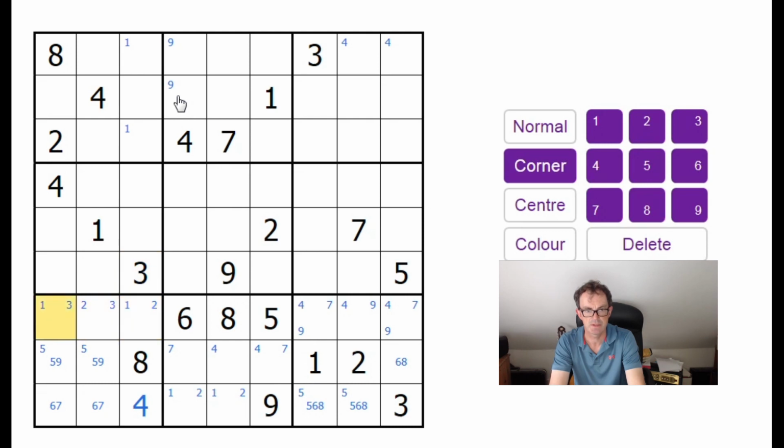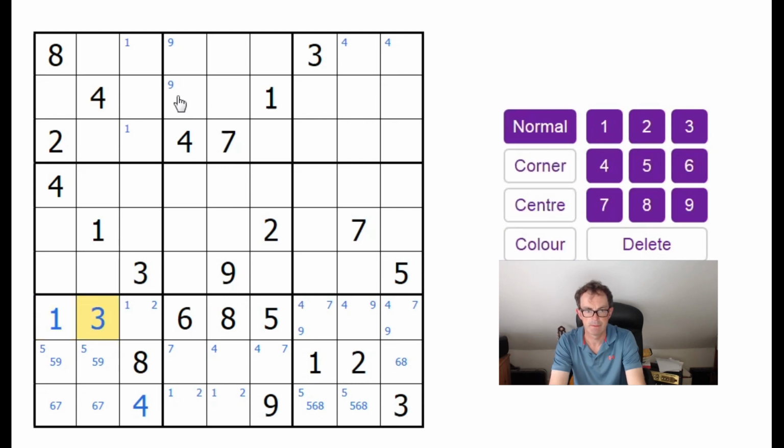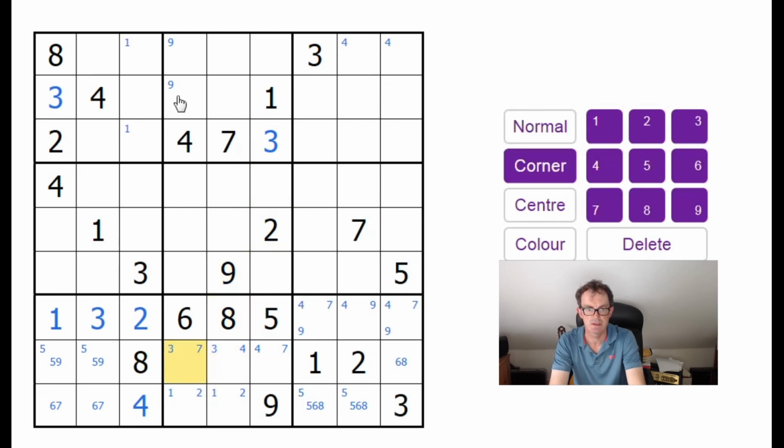That means I think this square is the only place a 1 can go in box 7, which resolves the 1, 3 and the 2, and suddenly we're off and running. We've got a few digits. 3 there, means I can pencil mark 3s at the bottom. 2s can be pencil marked into these 2 squares.